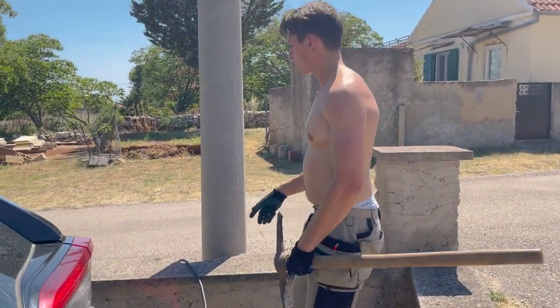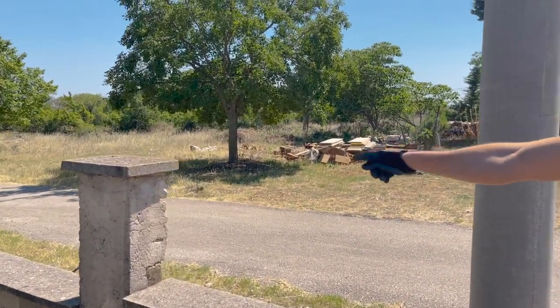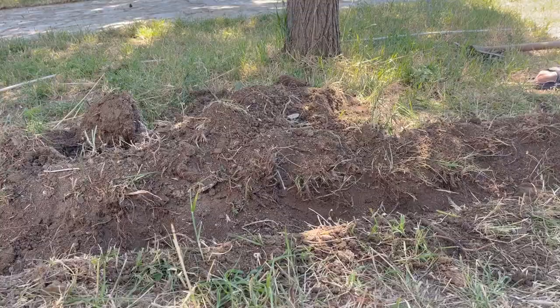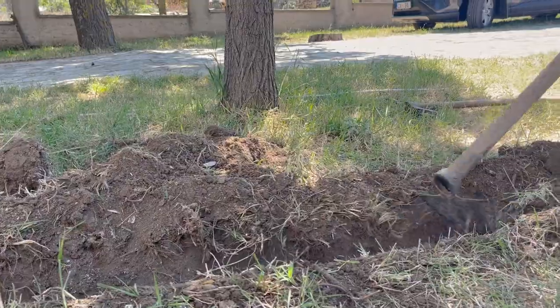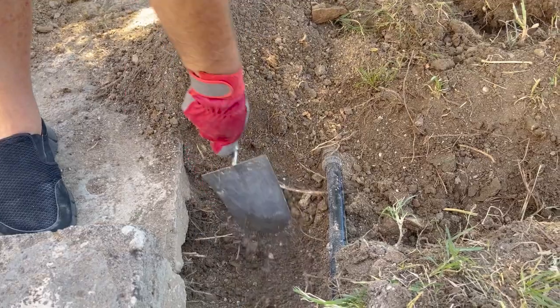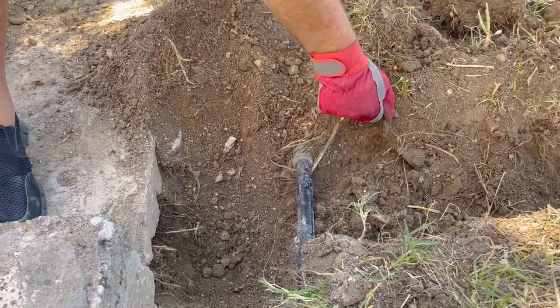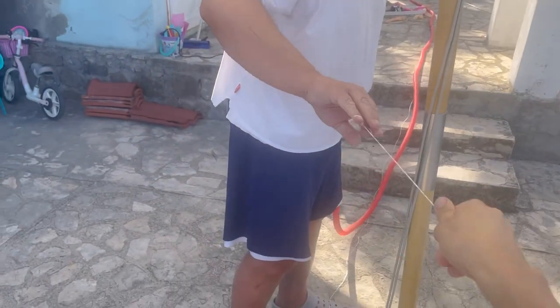dig down into the wall, underneath the wall and through to the electric meter, which is going to be over here. So digging, and it's like 35 degrees, so it's going to be a hot, sweaty day. Pulling the cable through this tubing now with this string.